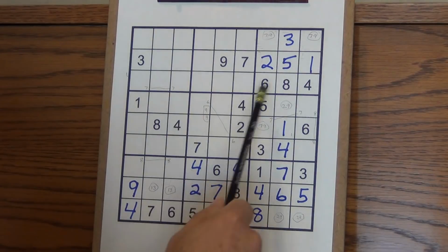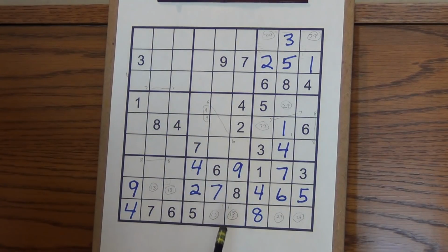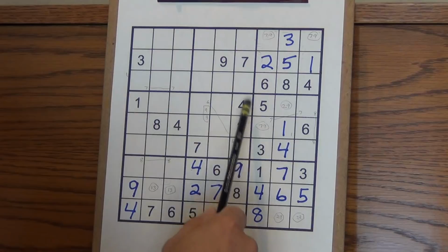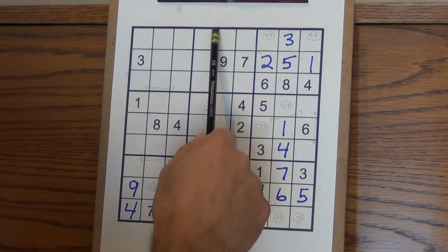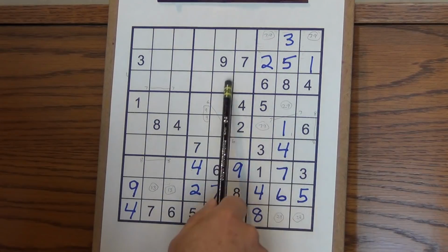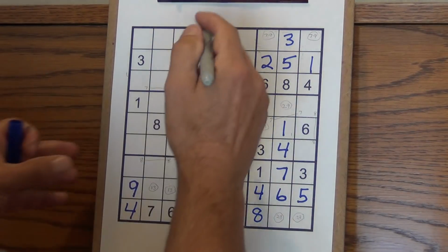5, 4, alright, 4 goes left, right, middle. One of these two is a 4. It can't be that, so the 4 has to go on top.